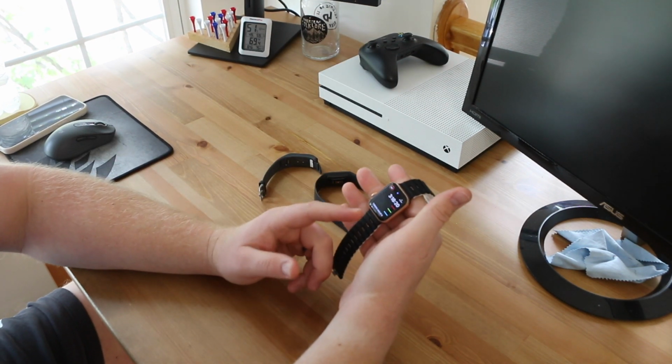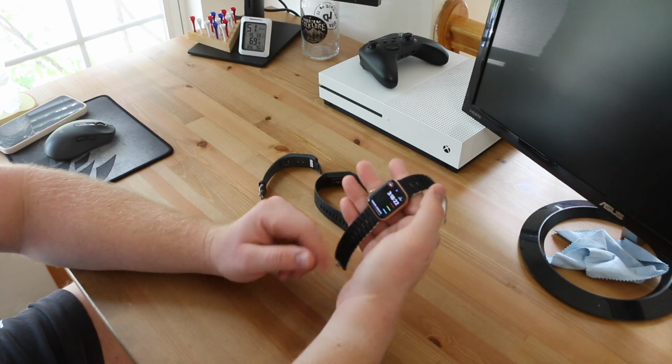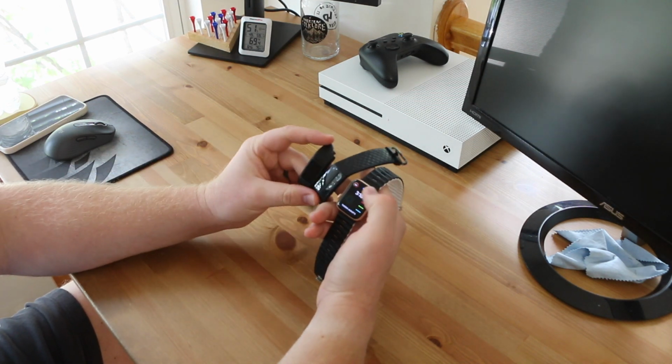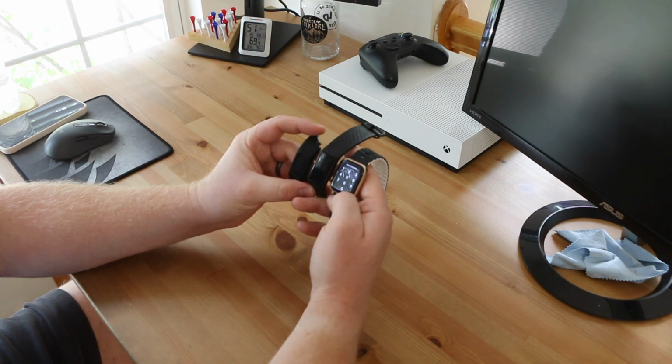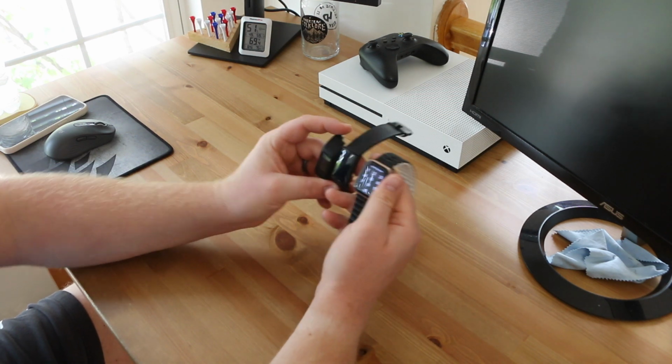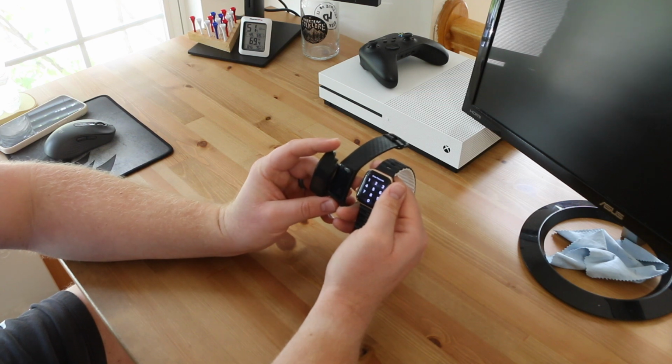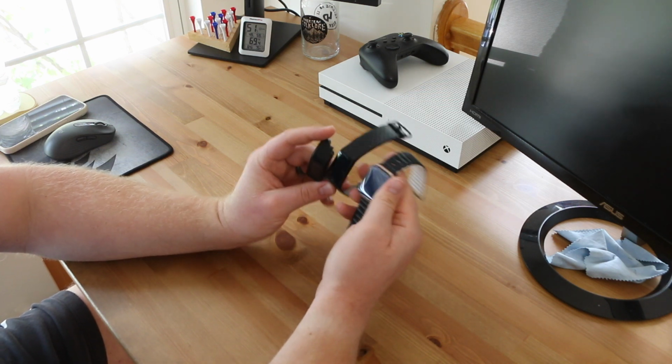You can get cellular on this. You can call. You can text. It's a bigger screen. It's a color screen. You got weather and you got the fit. Assuming you have an iPhone, it's integrated very well into your phone with the fitness app, showing.